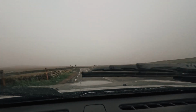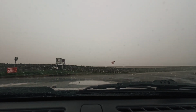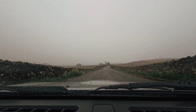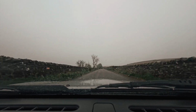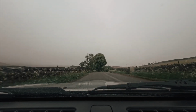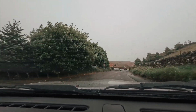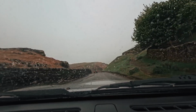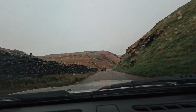We are heading down the famous Winnett's Pass. So we've got a signpost, Castleton and Caves. And I'm going to leave the camera rolling because this is beautiful, even in the mist. Probably following someone that doesn't know what gear they should be in.